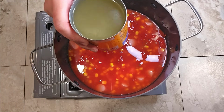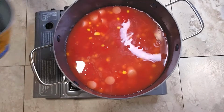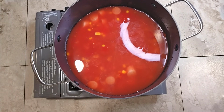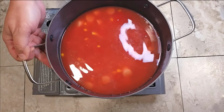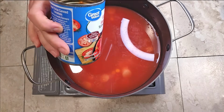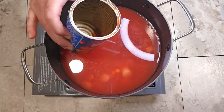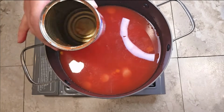Next, I've got my broth, and that's the last thing we're going to add besides the macaroni. We're not going to add any salt and pepper right now because I'm not sure if we will need it, especially with the liquid from the sausages. So I'm going to go ahead and light the stove and bring this up to a boil or a simmer before I add the pasta. What I should have done, but I forgot, is I would usually use that broth to rinse the last little bit of juice out of these tomato cans so that none of it gets wasted.